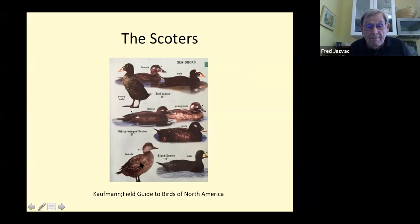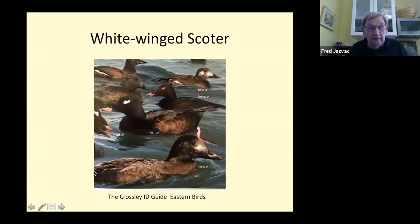Moving on to the next one, let's look at the white wing scoters here. These are white wing scoters, and look at them. The white wings are hidden. There's a white wing, but where is it on this white wing scoter? Not there, and not on her. The male, and how do we tell it's a male white wing scoter from the black scoter? By the bill a little bit, and probably by this eye drop. That makes him a white wing scoter.